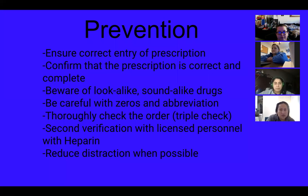So the prevention that we want is to ensure correct entry of the prescription, confirm that the prescription is correct and complete, beware of look-alike, sound-alike drugs, be careful with zeros and abbreviations, thoroughly check the order, triple check, and have a second verification with licensed personnel when using heparin, and reduce distractions when possible.